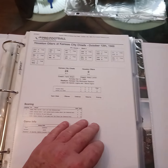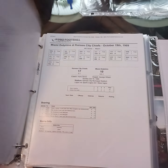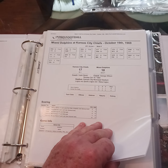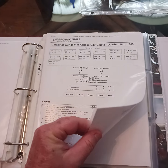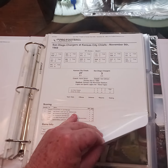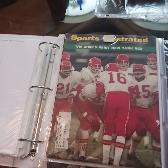All the stats, everything, every game. They won 24-0 over the Oilers. The Oilers were good back then. They won 17-10 over the Dolphins. They were 5-1 at that point. Then they won 42-22 over the Bengals, 6-1. Then they won 29-7 over the Bills, 7-1. Then they won 27-3 over the Chargers, 8-1.